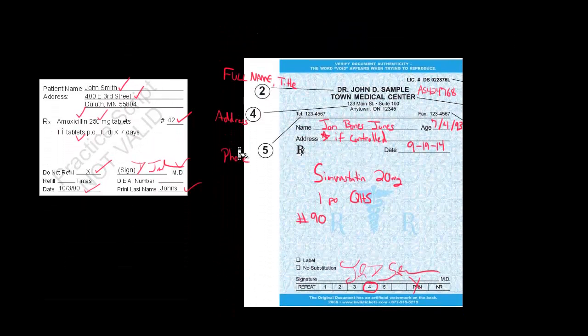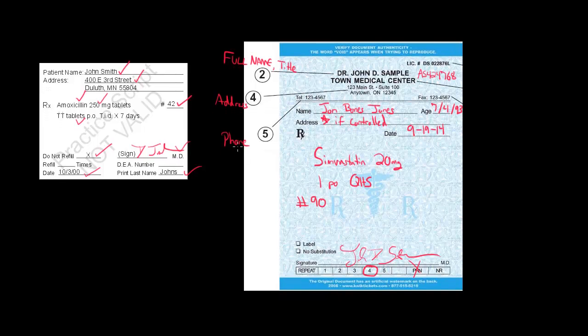So let's go over what's actually required by law. Over here on the right hand side, you'll see at the top the doctor's full name as well as their title. Sometimes this will vary: PA, dentist, doctor. You'll see different things up here. The address of their office, phone. Sometimes you'll see a fax.